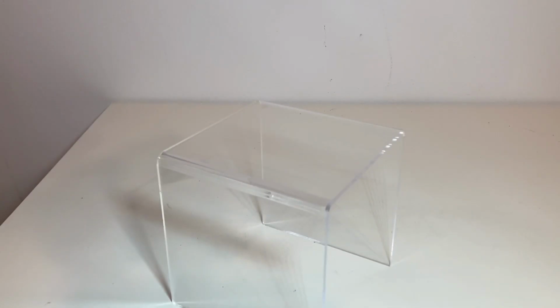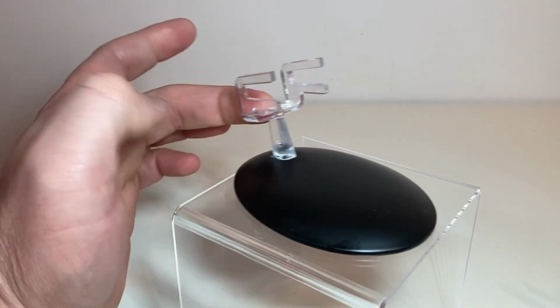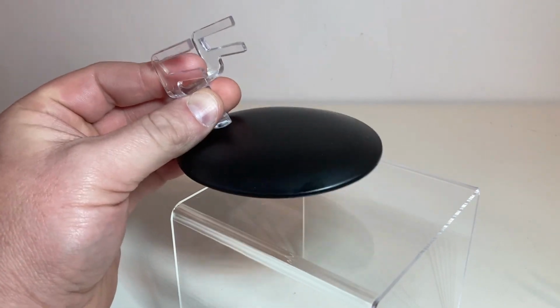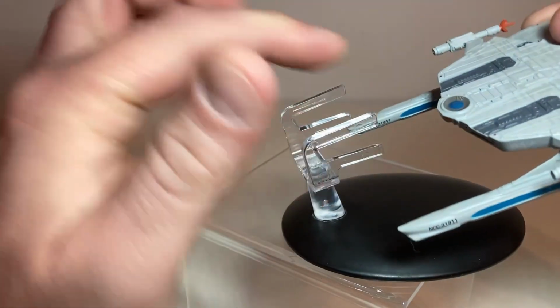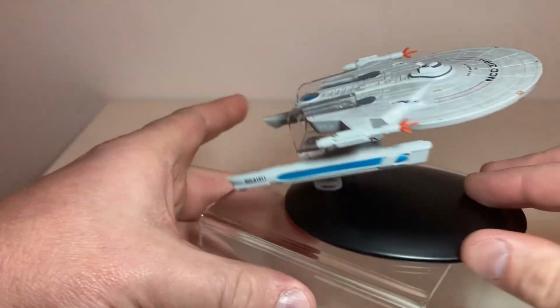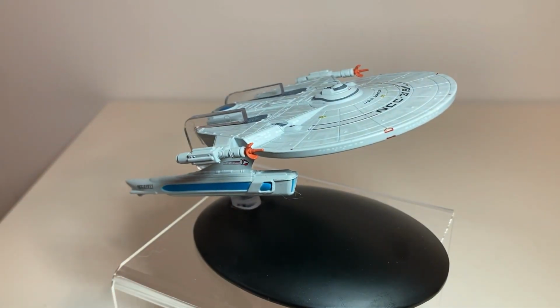And real quick, all these Wolf 359 ship stands must have sucked, because I glued this one too. So this one's glued, but you already know how it's attached. If not, just check out any one of my Eaglemoss videos. They all attach the same way, and you just put it back on. I usually use the grayish areas right here as my marker, and you just slide it around again, and it stays in there just fine. So there we go. That'll keep it in the stand.